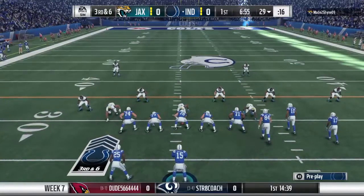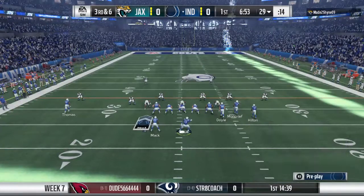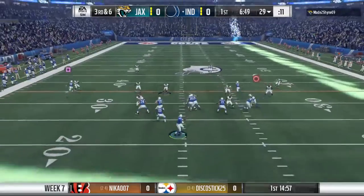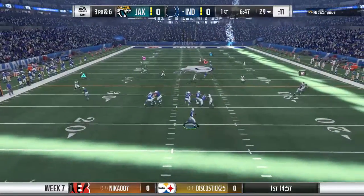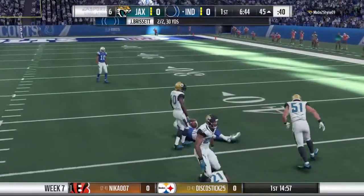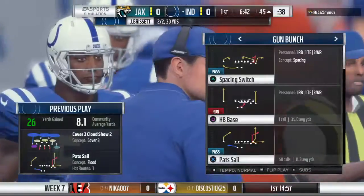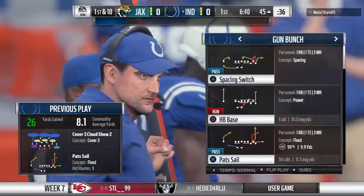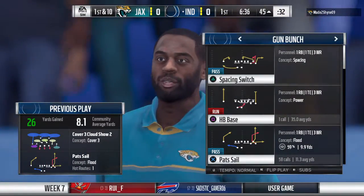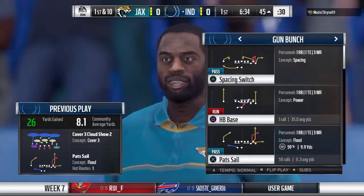Let's go! Flex round! Flex round! Out of the gun, Brissett. And he will have a man, Demaryius Thomas. And he'll be taken down, but not before he gets into enemy territory. A gain of 26 on the 3rd down conversion.